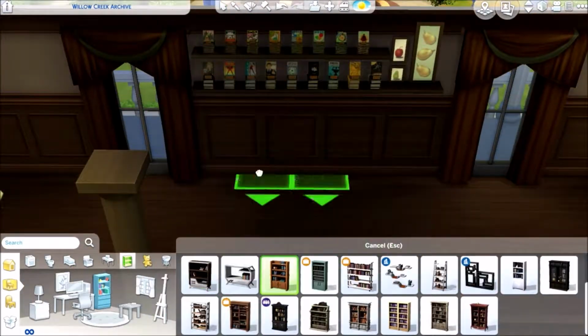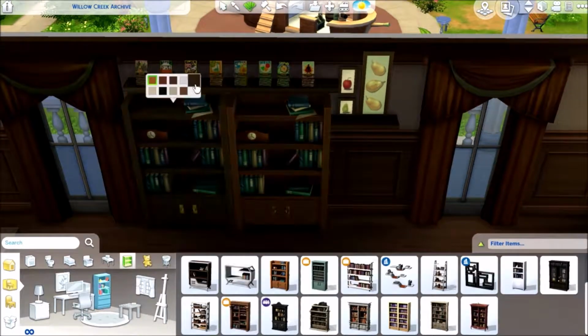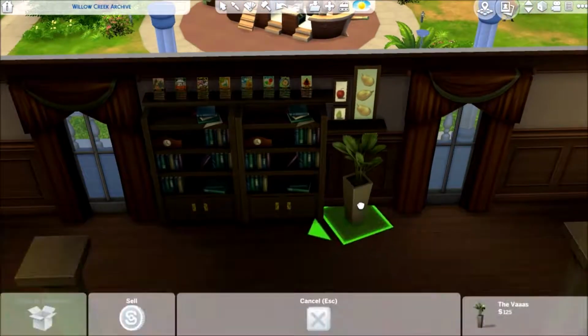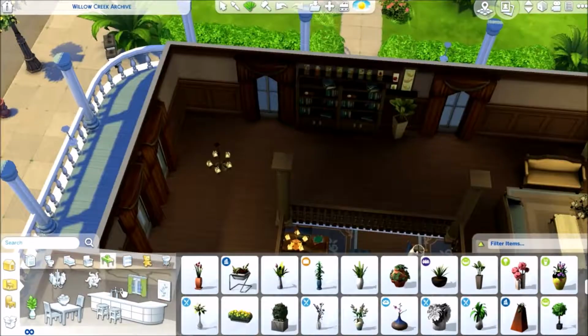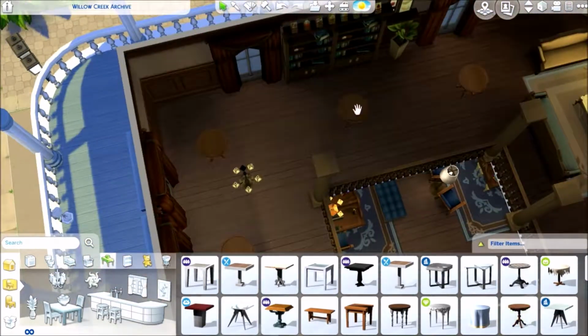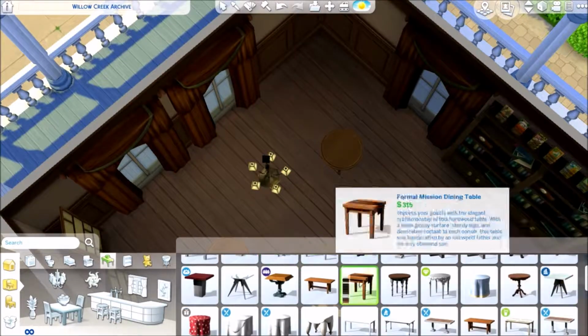Probably. And you guys, I had to fix all these bookshelves because these bookshelves were ugly AF. Like, what color are they? Cream colored bookshelves? No, no, no thank you. They're freaking gross. I was not a fan. But actually, now looking at this, I'm such a fan of this lot.